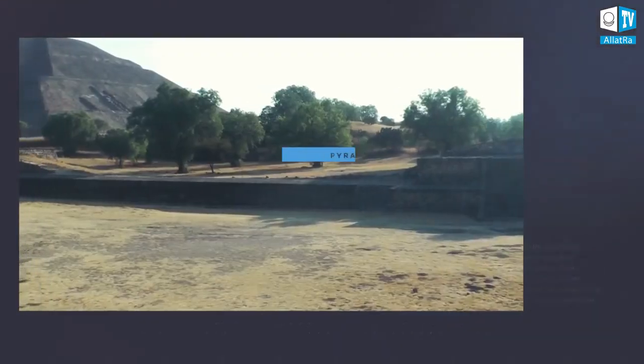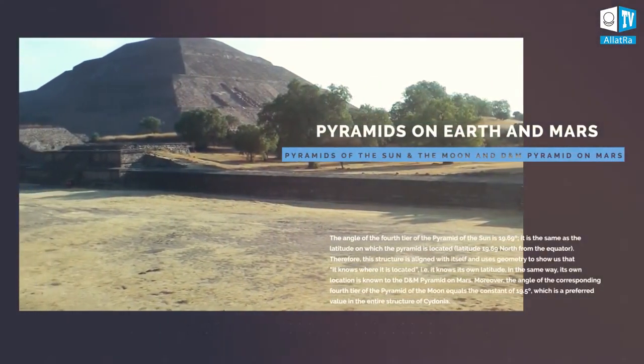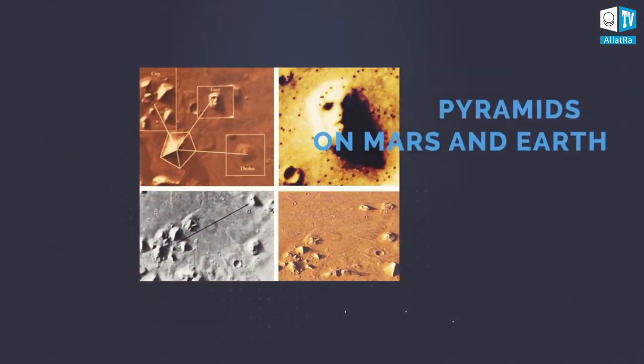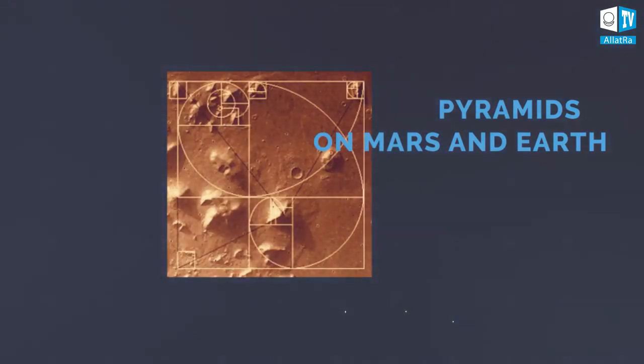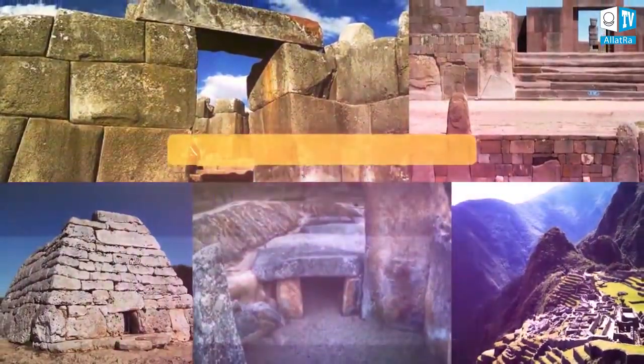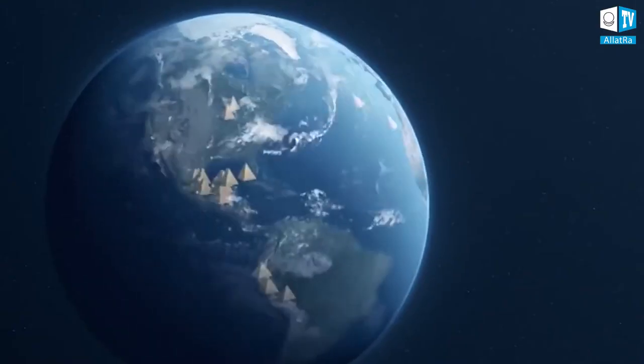When the pyramids of the Moon and the Sun in Teotihuacan and the D&M pyramid on Mars were measured, it was found that the value of their angles corresponds to the latitude at which they are located. The layout and such proportions of the structures on Mars cannot be a natural formation. It proves that they were constructed by a highly developed civilization and can be interconnected with pyramids on Earth.